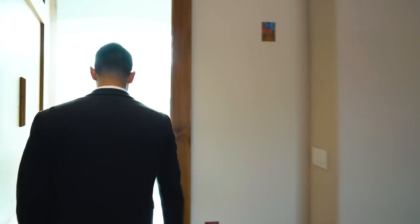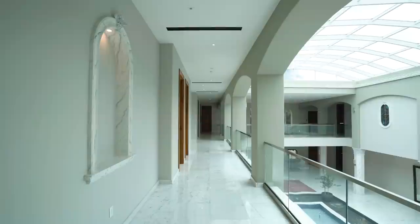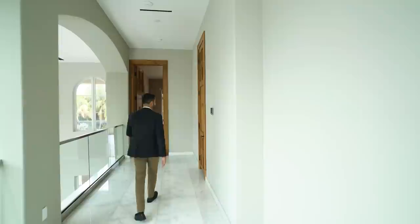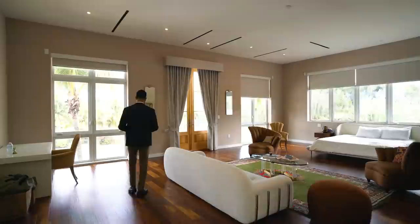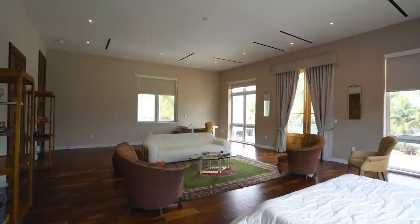And then over here, you're back to the hallway and you have another area for you to put some art and display your art here. And then you have an AC unit here. We don't need to see that. And this is, I would say, the junior primary suite. So this is not the master, right? This is a huge room, seating area, the bed, overlooking the trees.